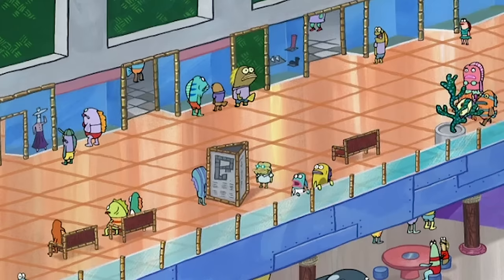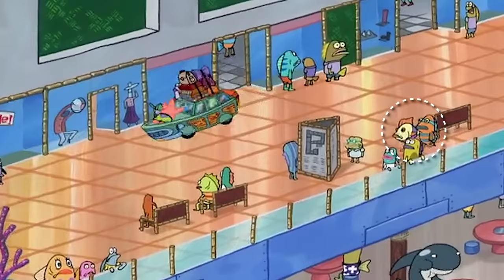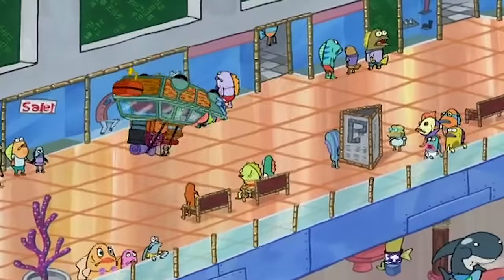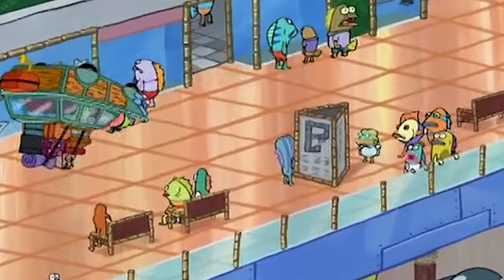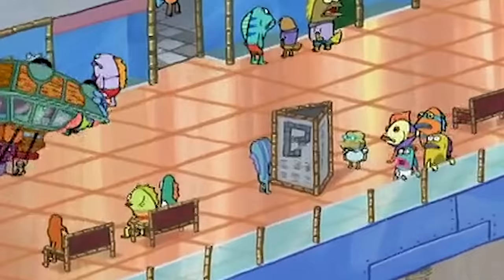Now, if we slow down the footage as this scene takes place and the crash happens, these two incidentals disappear way too early. You can see they're supposed to disappear a little bit later on, but if you slow it down, you can see they kind of just cut out of there way too early. And they just cease to exist. They just go poof, and it looks very, very weird.